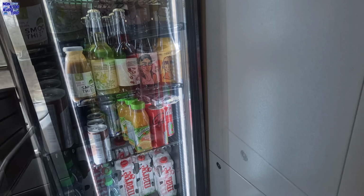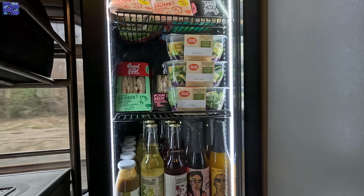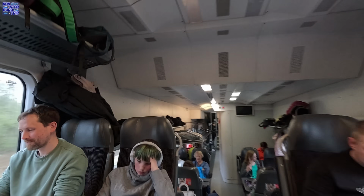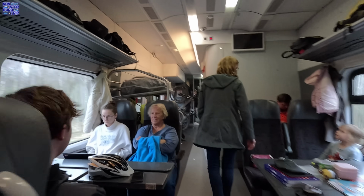Here's a look at a few of the other items that are available. Okay, let's go and check out second class, which is also in a 2+2 layout. Unfortunately, I couldn't get a proper look at the seats as the train was packed, but they still look pretty comfy. All the amenities of first class are also present, including power sockets.